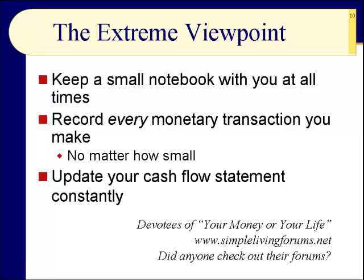Now, I think that's why I called it extreme. I think this is a little extreme. Most people won't go to these lengths. Do it for a month, 3 weeks. Just do it as an exercise and see how much money really goes through the household. It's a real eye-opener, folks.